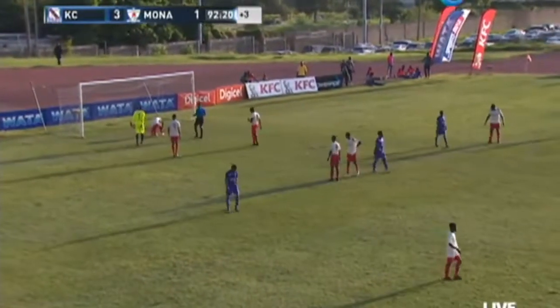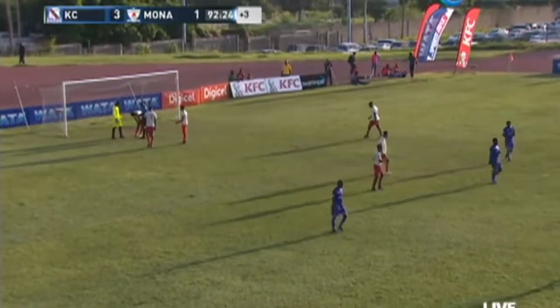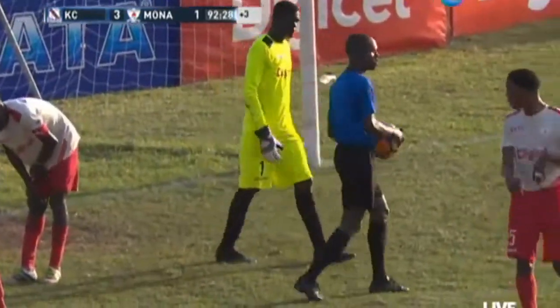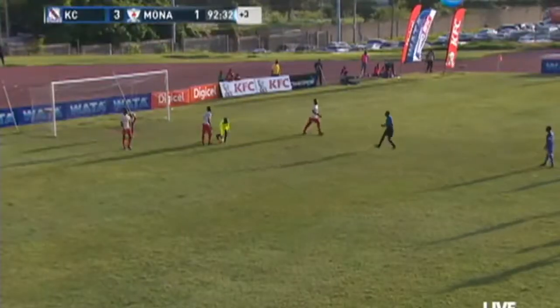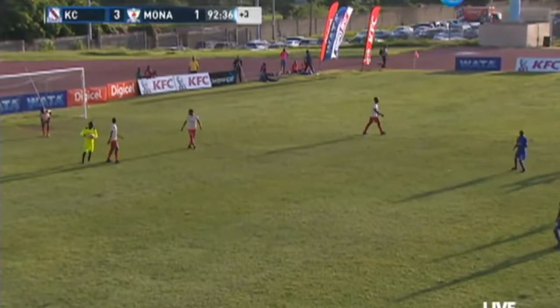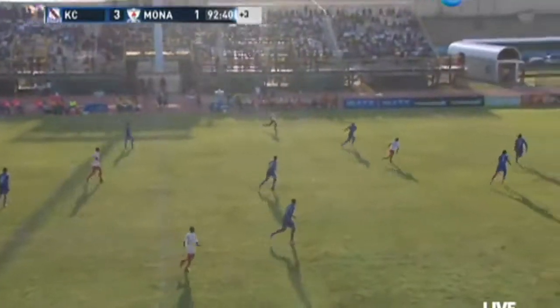Robinson made it look as if the defender was walking. It was like Bolt would run past persons who have had a head start on him. I've really enjoyed the second half from Kingston College.